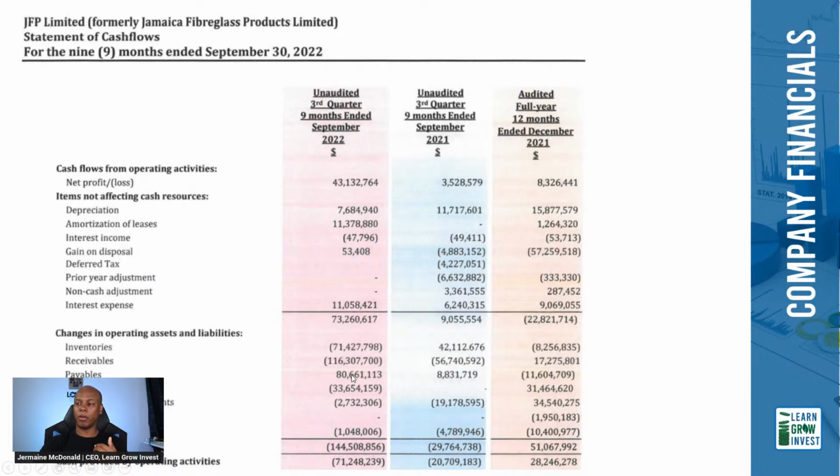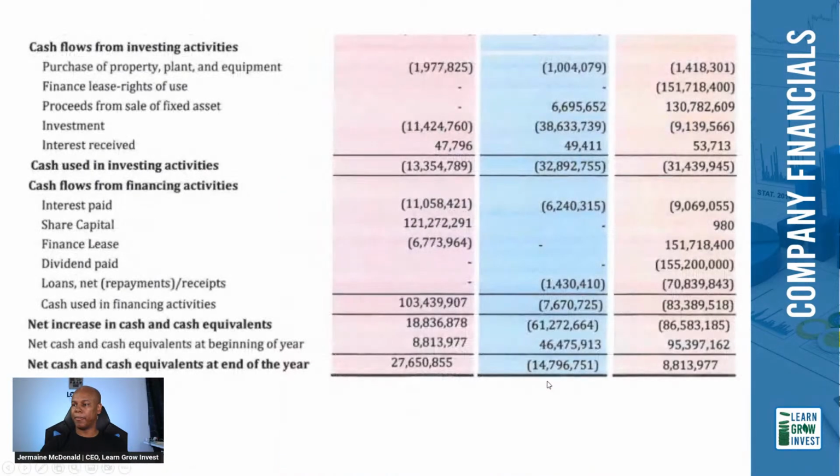Payables would have, of course, helped in terms of cash flow from operating activities, but overall, negative operating cash flow for the 9 months here, negative 71 million. And again, I wouldn't necessarily say expected, but based on what we saw in terms of the inventory number increasing and receivables increasing, we're not really surprised by that number there. But of course, we will look at where it stands in terms of being compared to the end of year. Let's move on to the next one.